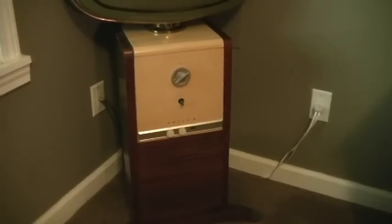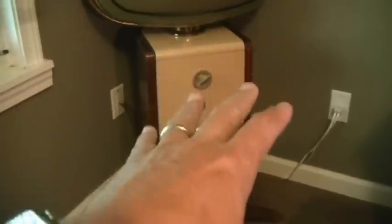Those other knobs and these knobs are a little bit yellowed. This knob's in pretty good shape, but they can always be painted. So now I have a complete set of knobs for this set. The chassis, I've pulled the back, it's in really good shape. But the best part about this set is this picture tube.